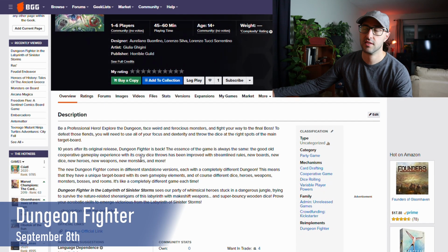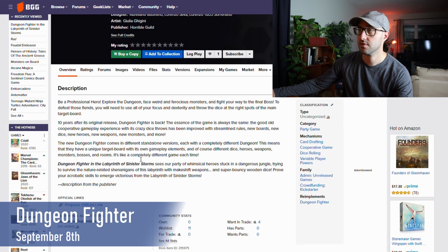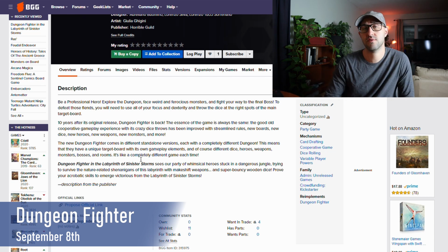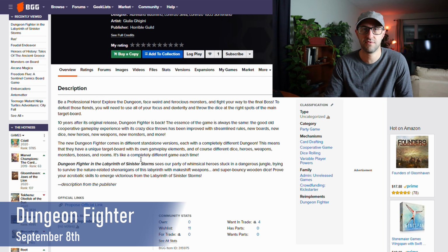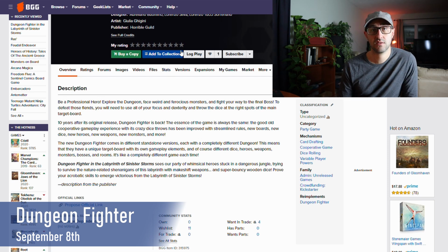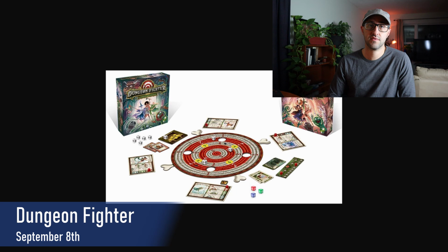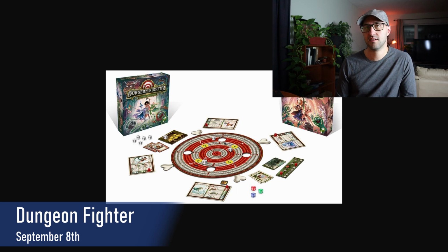And this is from Horrible Guild that also produce games like Potion Explosion, Railroad Inc., Dragon Castle, and The King's Dilemma. And in this game, players are professional heroes sent into a dungeon to fight monsters and take on the final boss. This builds upon the original Dungeon Fighter that was released 10 years ago, but streamlines the rules and adds a ton of new content. This is a standalone version of the game that has its own unique dungeon and unique set of rules.